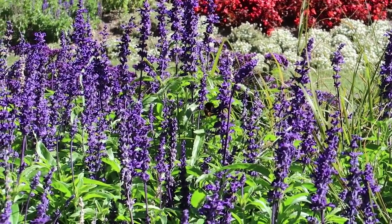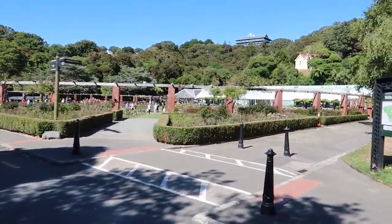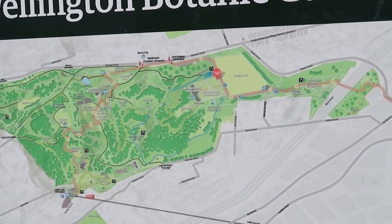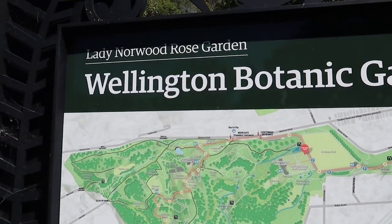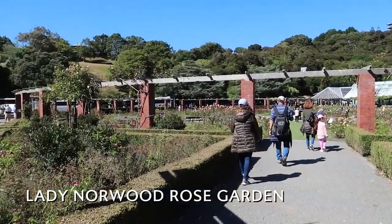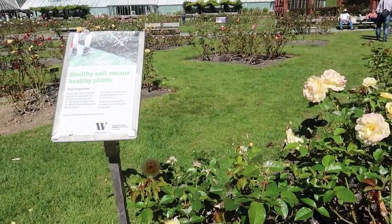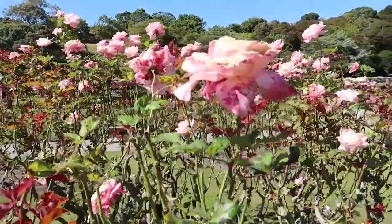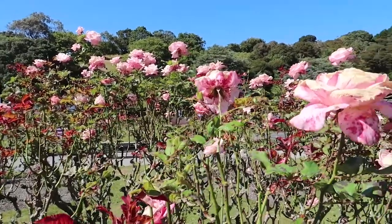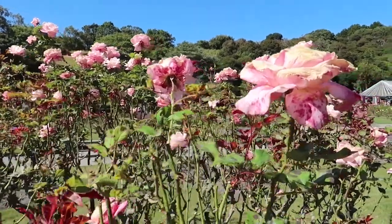Those are huge, that one. I think that's a bumblebee. Yeah, that's a massive bumblebee. We're at the Rose Garden. So we're right there. Lady Norwood Rose Garden. The roses aren't totally in the best shape or in bloom, but it's still really beautiful here. I like this one. These are tall. I like my height.